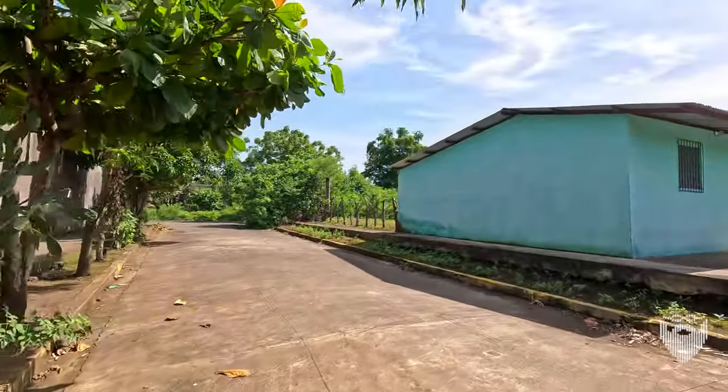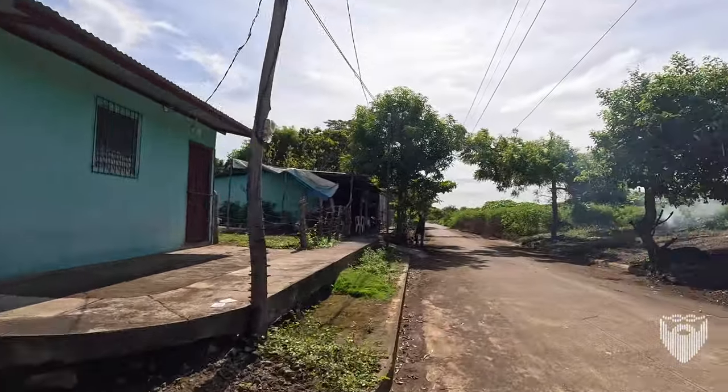Obviously we're on the edge of the city more or less, so you get a little bit more space out here, definitely lower cost.